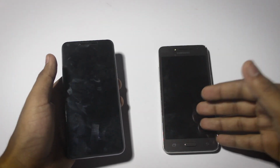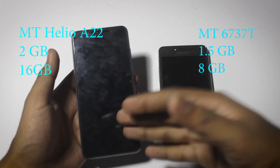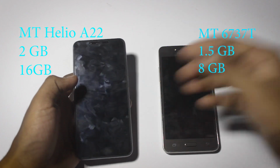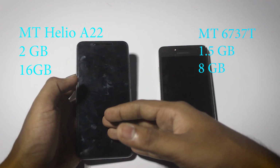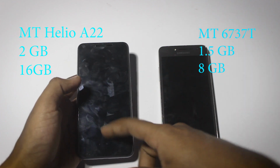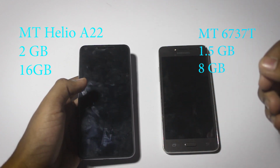The Samsung Galaxy J2 2018 here is running a Mediatek 6737 processor and the Redmi 6A here is running a Mediatek Helio A22 chipset. The Samsung Galaxy J2 here has 1.5 gigs of RAM and the 6A here has 2 gigs of RAM. The Galaxy J2 here has 8 gigs of storage and the Redmi 6A here has 16 gigs of storage.